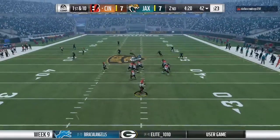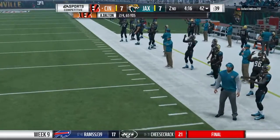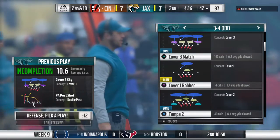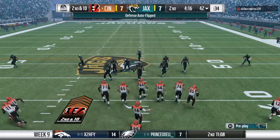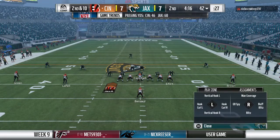Their D gets the INT. Now what can Dalton do? Escaping the pressure right. And he just gets rid of it. Throws it away. A wise move there. Looked like nobody open. Now second down. I hope I don't sound too rah-rah on that one, but that's the exact right throw. Either your receiver gets it or no one gets it. Give him a lot of credit for being really precise with it. Got rid of it. No one got it.